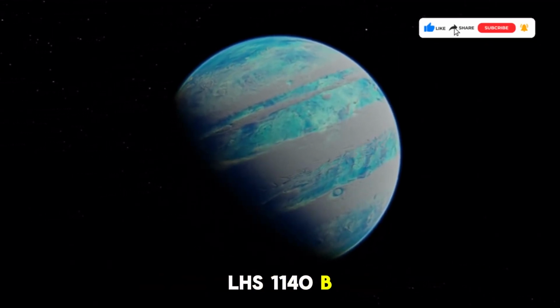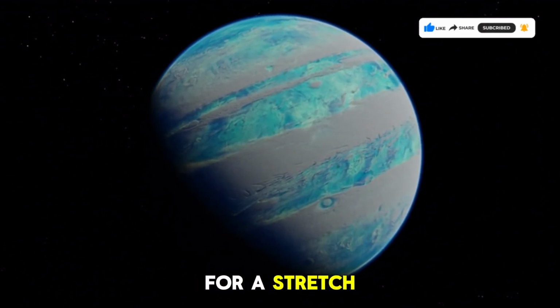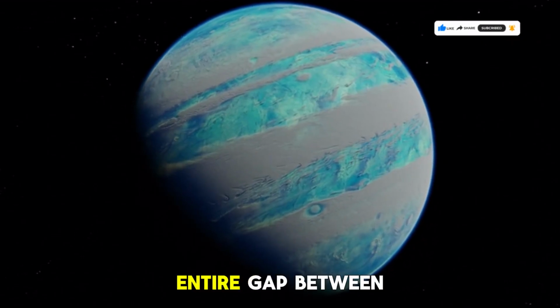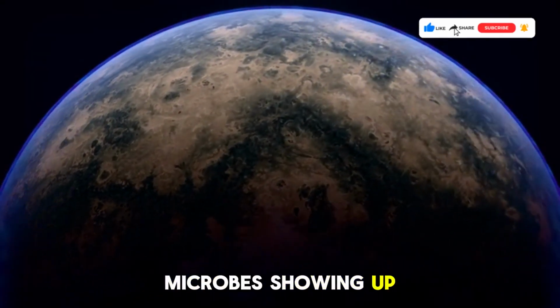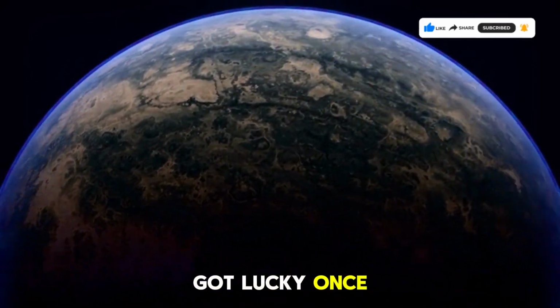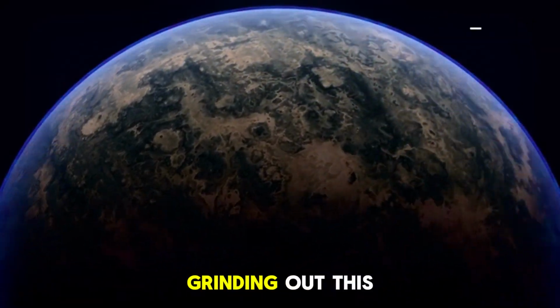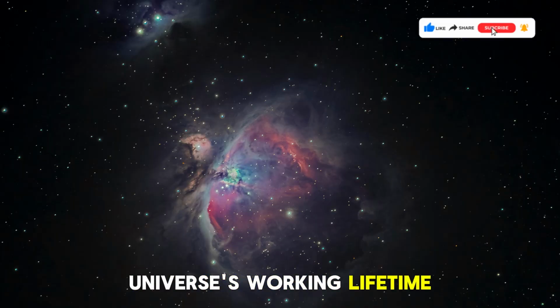LHS 1140b has apparently been holding some version of an atmosphere for a stretch of time close to the entire gap between Earth's formation and the first microbes showing up in its oceans. That is not a planet that got lucky once. That is a planet that has been grinding out this argument for the better part of the universe's working lifetime.